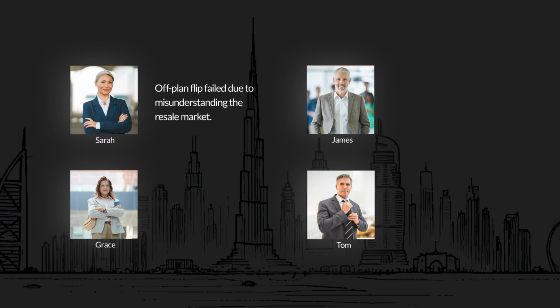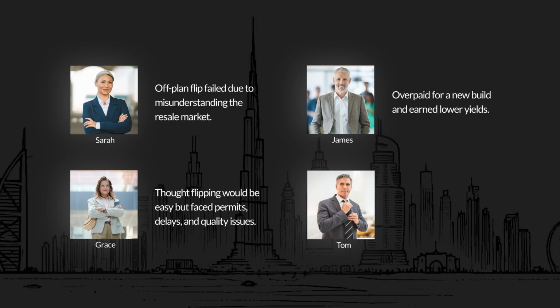So, looking at these 4 scenarios, it's clear that Dubai doesn't have bad areas, but it does have bad buys when expectations don't meet reality. Sarah's off-plan flip failed because she didn't understand the resale market. James overpaid for a new build and got lower rental yields than expected. Grace thought flipping properties was going to be easy, but ran into permit delays and quality issues. And Tom bought into a dream that never actually existed.